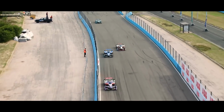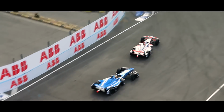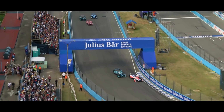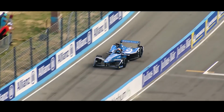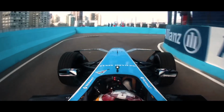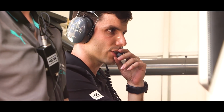Maro Engel, has Buemi got a problem? I think he does. The back end of that car is moving around. Look at the left rear. There's something going on with the left rear of the car. Rowland has just gone past Da Costa as well for 8th place. Oh, that wheel, that's going to come off. It's damaged. He's broken one of the tie rods, one of those that hold the wheel in a straight line. Box this lap, box this lap.